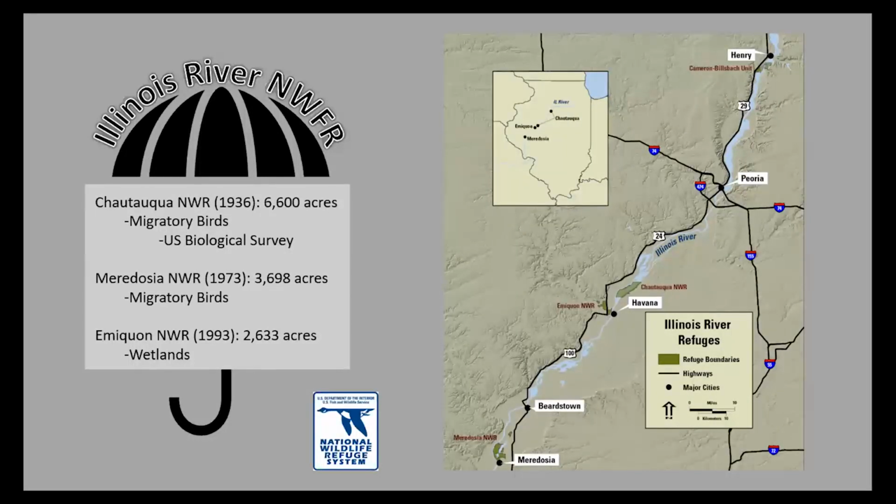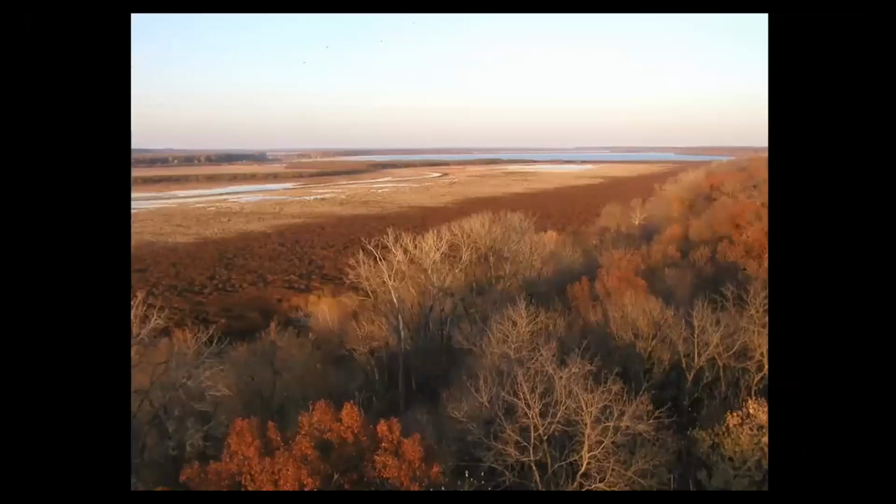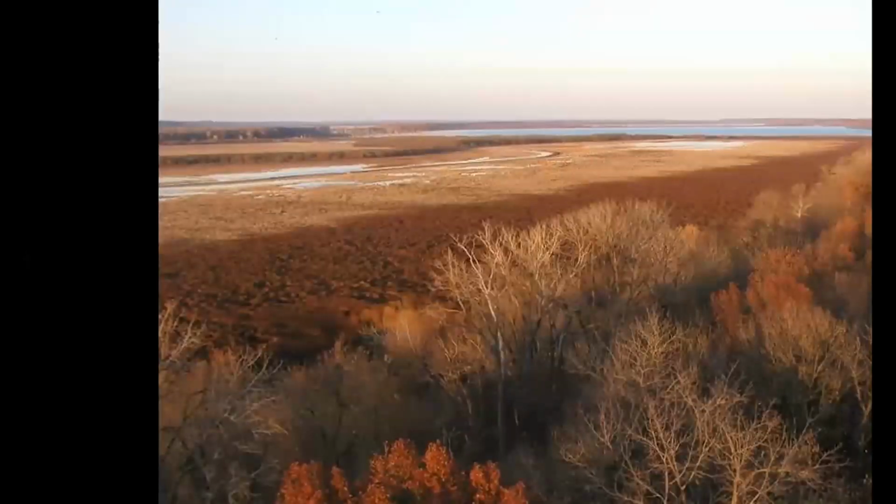And to get an idea of what we try to do every year, here's a picture of Chautauqua National Wildlife Refuge in the Illinois River. Early in the spring, it is flooded. We take that flooded land and use our infrastructure to draw it down as much as possible during the summer. And hopefully by fall, we end up with this picture here. I believe this was from 2012, but essentially it's a large amount of area with tons of emergent, high quality vegetation that is great for migratory waterfowl as they stop over at the refuge on their migration.